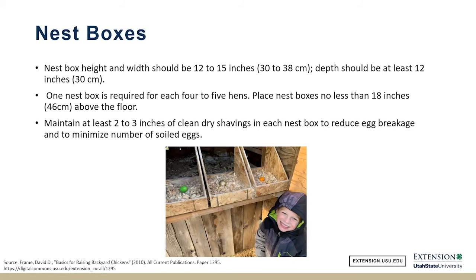So here's a picture of Knox. This is at Easter time. You can see the Easter bunny thought it would be a good idea to put some of the Easter eggs, including one of the golden eggs, inside of the nesting boxes.